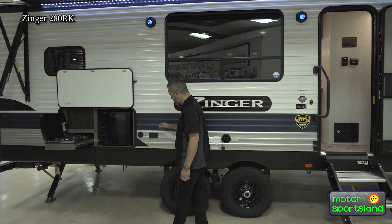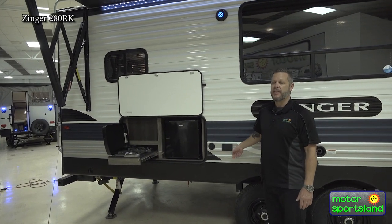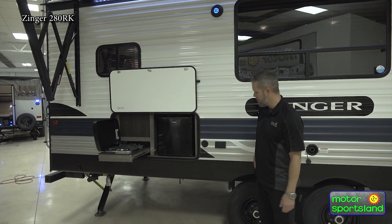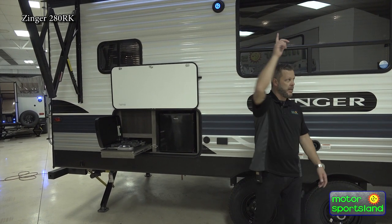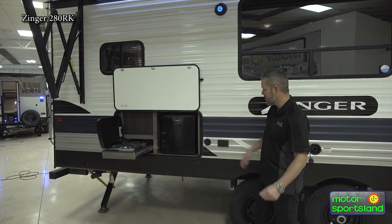Okay, moving along. You got some receptacles here. My daughter likes these because every time we go camping, we have to have our Christmas lights. She's in charge of the Christmas lights. We plug them in here. She usually does it around the awning. Makes it super cool and homey. It feels like we're on vacation.